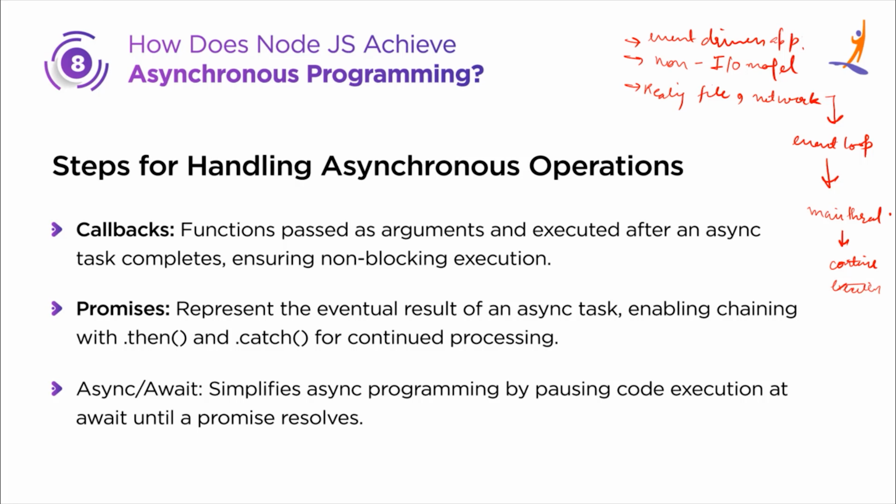So the event loop is at the core of the Node.js asynchronous behavior. It listens for the completed tasks and executes their associated callbacks, ensuring the program doesn't pause or block while waiting for the operation to finish. So this allows Node.js to handle multiple tasks. To manage the asynchronous operations, Node.js provides several tools. For example, callbacks, promises, async, await.